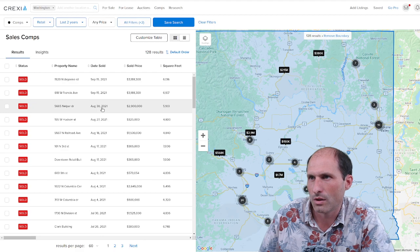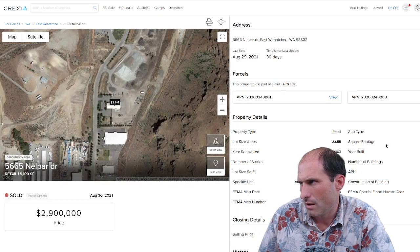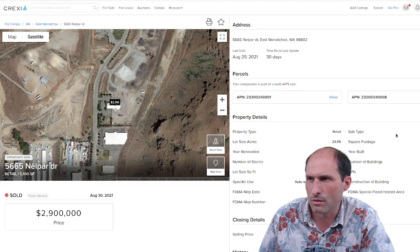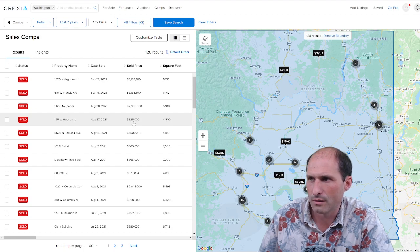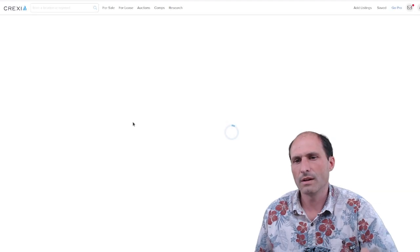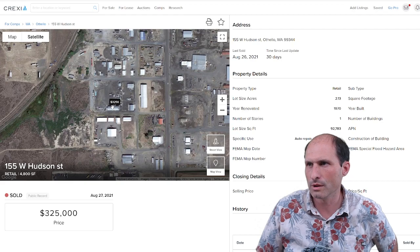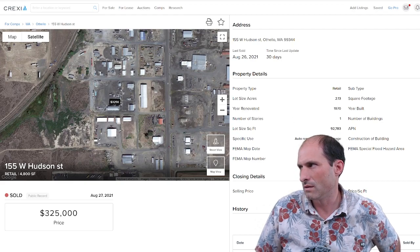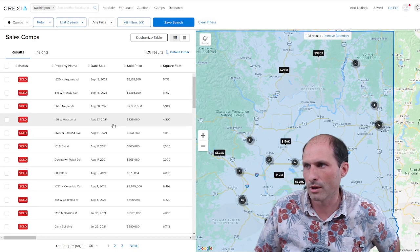3.1. Okay. $2.9 million, 5,100 square feet. Two buildings. This is an auto shop. This is an auto fixing place. We can't build that on this particular property. $300,000. $325,000. It's got a building that's not much more expensive than us. What the heck is that? This is just some metal building. This is just a 1970s era auto shop metal building. That's not what we're aspiring to build here.